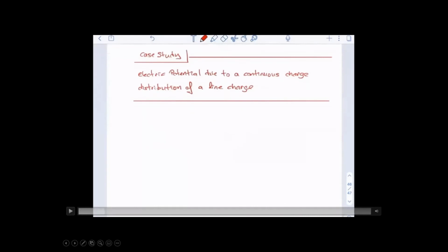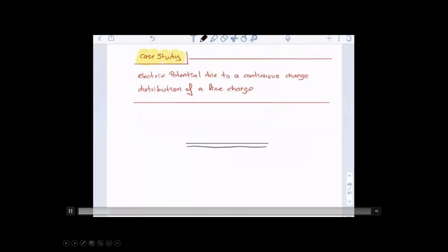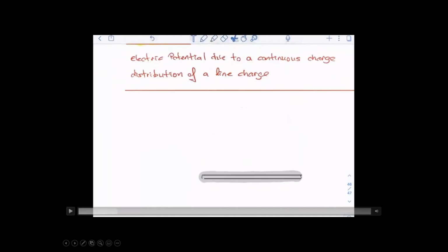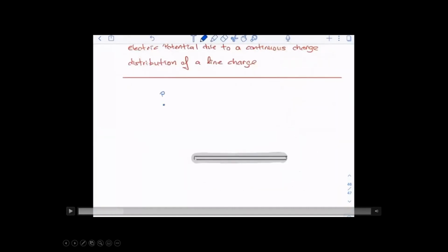Okay, so we'll have an electric potential due to a continuous charge distribution of a line charge. All right, this is a simple enough example. So this thing is going to be charged up. It's going to be a line charge. And we're going to be interested in the potential at point P. All right, so what is the potential at P?